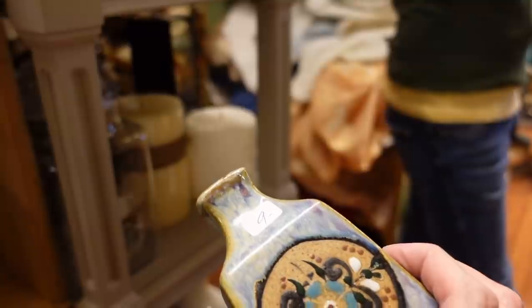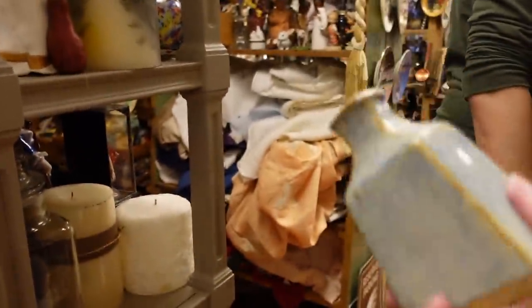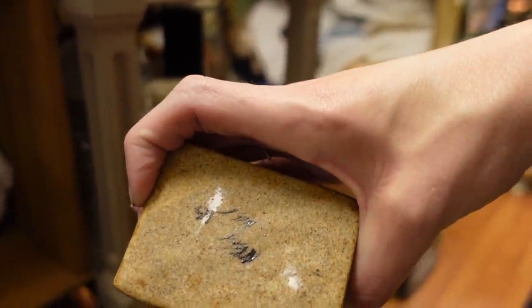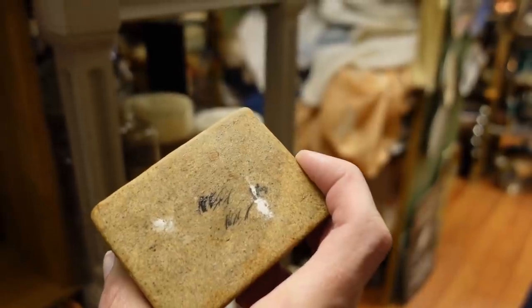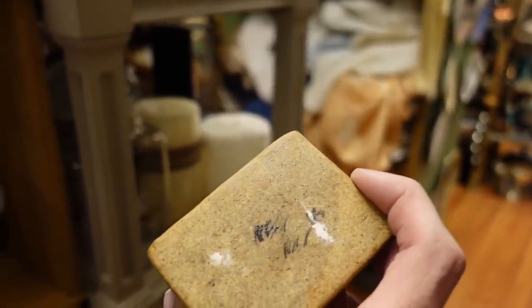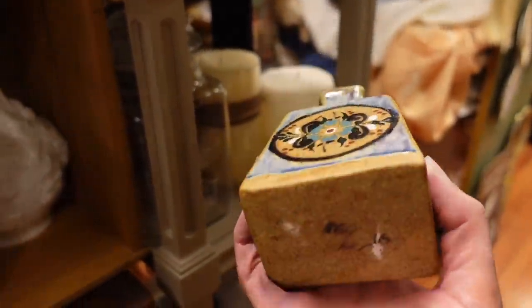This is a nice vase, though. Look at it. This is cute. $9. It's signed. Something, something. Mex. But then it has a name on it. Mex. That's a nice vase. I like the glazing on it.